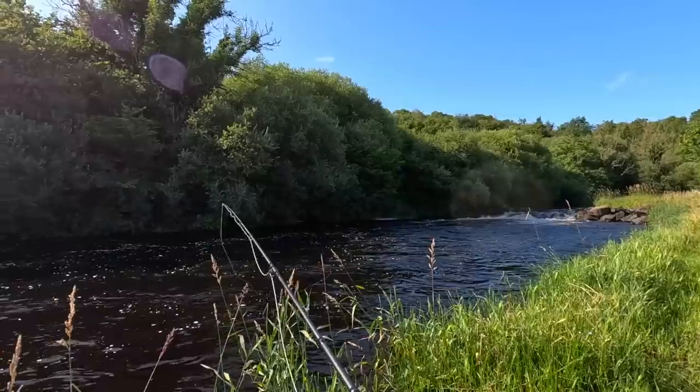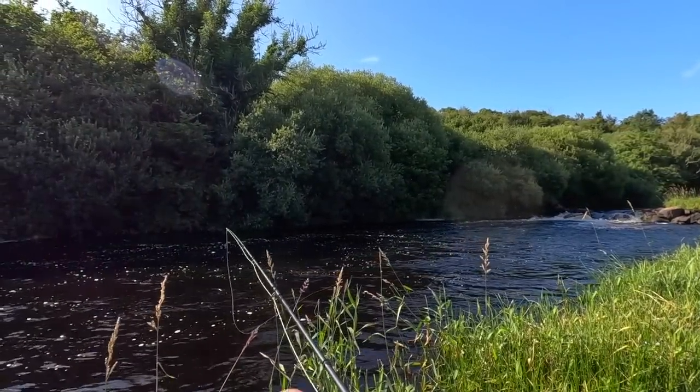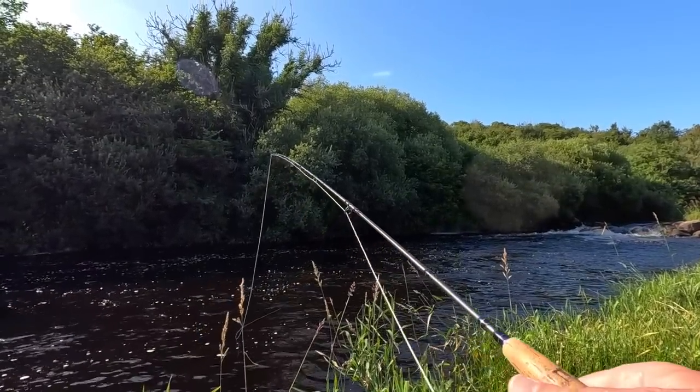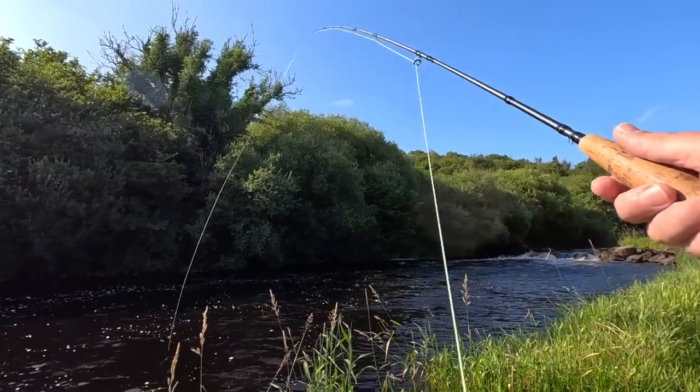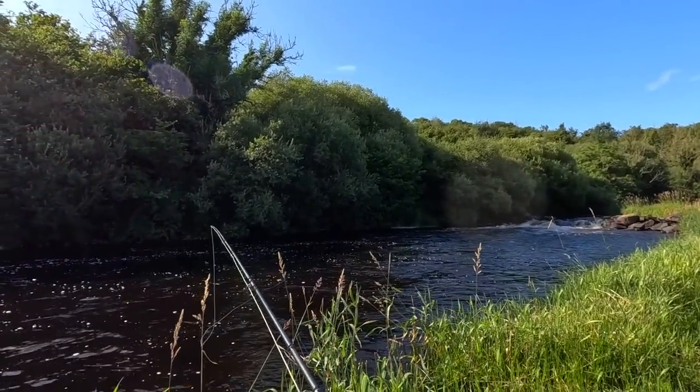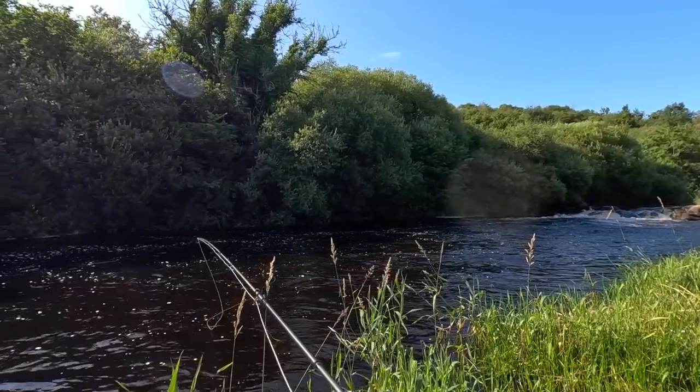Anyway, there we are, folks, that's the River Doon at Smithston. I say we're 15 miles up the river from where I normally fish, and it just gets better, as they say. It's such a lovely, lovely water to fish.